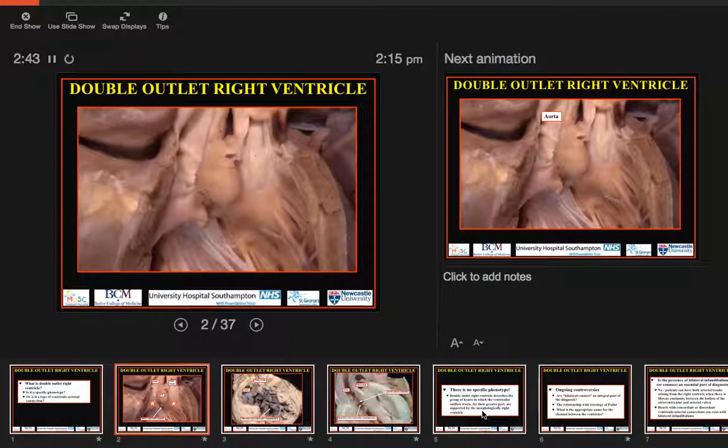So let's look at what we can find within double outlet right ventricle. This is a very close-up part of the right ventricular outflow tract. You can see here the medial papillary muscle. You can see that this leaflet has attachments to the septal surface of the right ventricle. So that tells you it's a tricuspid valve, and this is the outflow tract of the tricuspid valve. And arising from it, you can see the aorta, and also arising from it, you can see there is the pulmonary trunk.